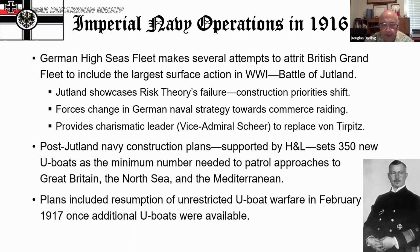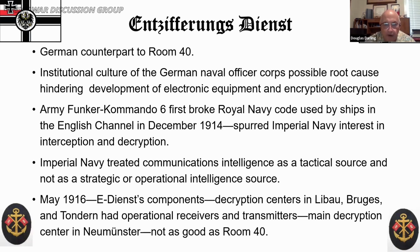Once again, they tried to defeat the British Navy, the Royal Navy, in detail. They couldn't do it. After Jutland was over, basically Germany abandoned any attempts to build more surface warships. H&L, being Hindenburg and Ludendorff, went with their strategy: we're going to build a whole bunch of U-boats and sink everything. Notice right after Jutland, they're planning on a resumption of unrestricted U-boat warfare in February 1917. I talked about Room 40. Germany had a similar organization.